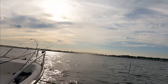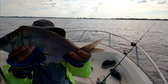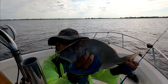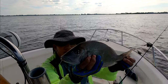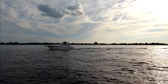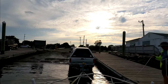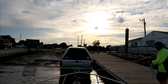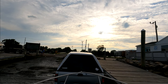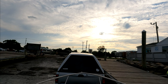All right, yeah. Good. Okay, so for the record, Ming caught the biggest porgy so far this year, 15 inches. Okay, so this is for the record. Right there. Perfect.